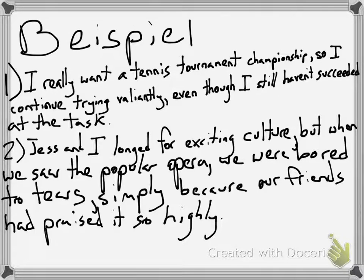I really want a tennis tournament championship, so I continue trying valiantly, even though I still haven't succeeded at the task. So if we take a look at this, "I really want a tennis tournament championship" is an independent clause. If we put a period there, it'll stand on its own. "So I continue trying valiantly" is also an independent clause. You can say "I continue trying valiantly," period. It still makes sense on its own.